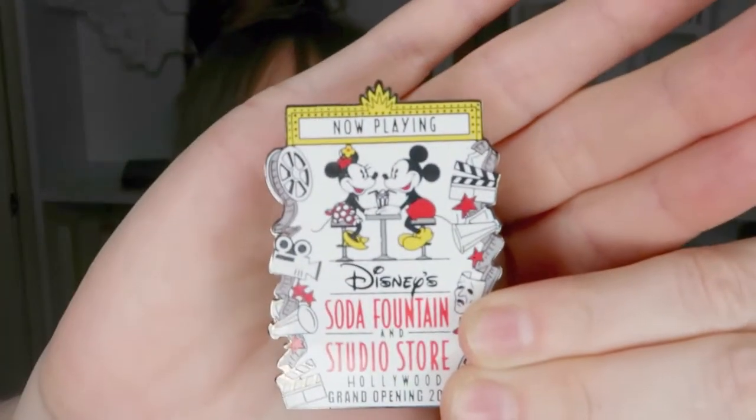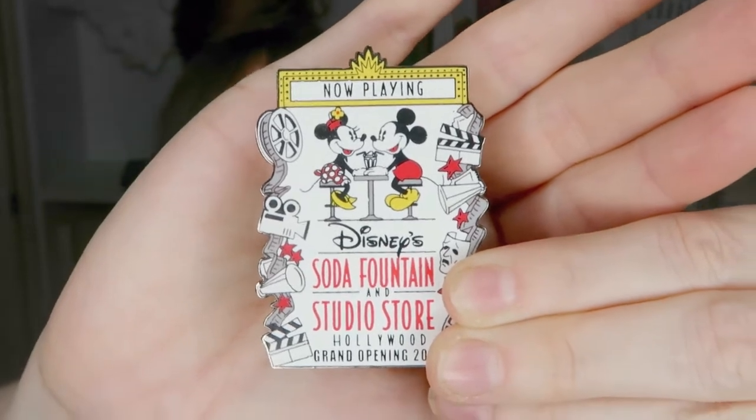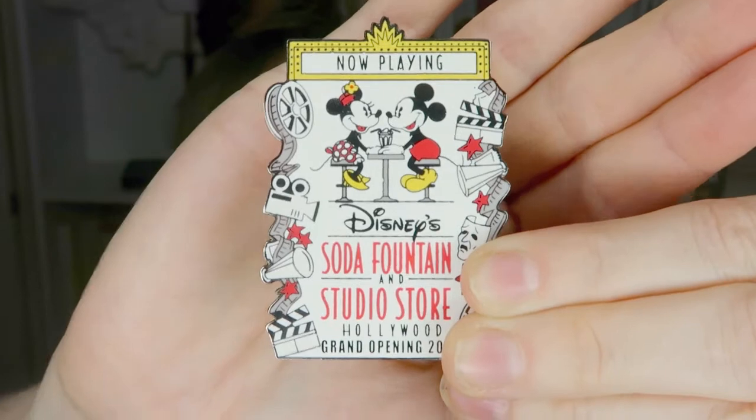This next one is only sold at the soda shop on Hollywood Boulevard in Hollywood, so you actually have to go to the Disney soda shop, and here is the pin, and it's got Mickey and Minnie sharing a milkshake, and I just adore this pin. I think it is so cute, and I love it. I just love that pin. I just think it's so cute.